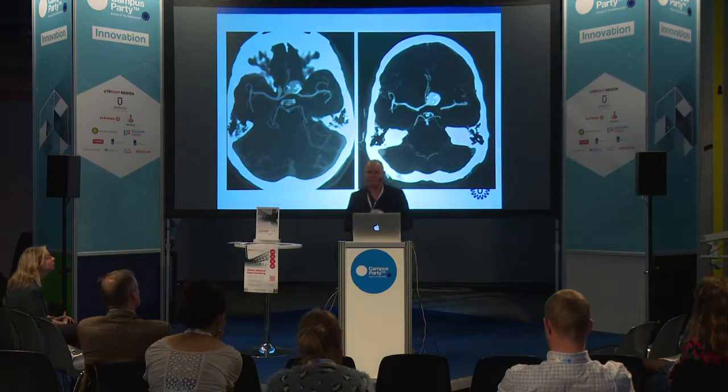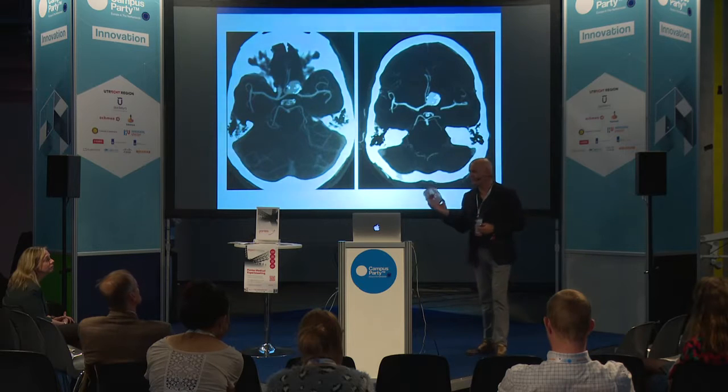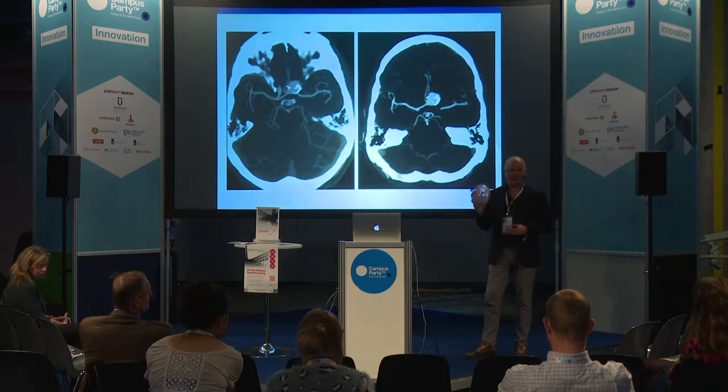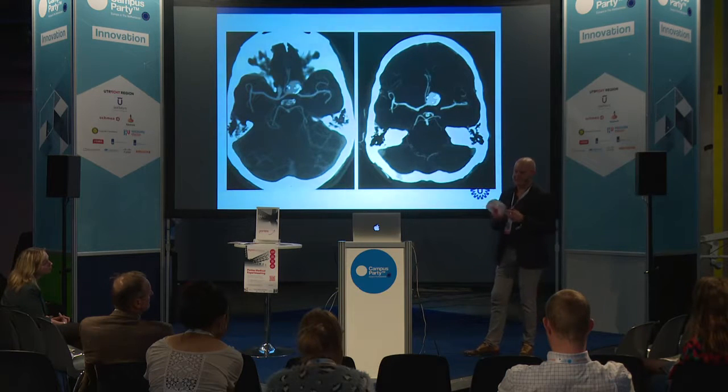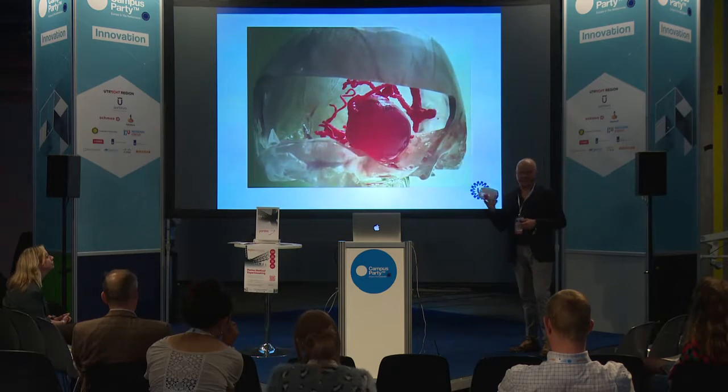What we did is make a 3D print of a patient we're going to operate on in the near future. This is an exact copy of the patient, with exactly this aneurysm at exactly the same spot. And here you can see it. This is the copy of the patient.